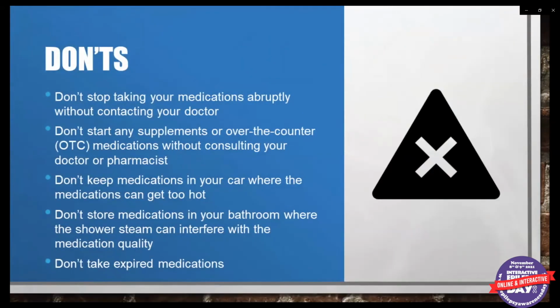Here is a list of don'ts for your medications. Don't stop taking your medications abruptly without contacting your doctor, as it may have serious consequences. If you have concerns about your medications, please talk to a healthcare professional so that they can address it appropriately. They will work with you to achieve the best outcome. Many ASMs need careful and gradual tapering of the dose to safely discontinue, so it's important that you get your doctor involved. Secondly, many supplements and over-the-counter medications can interact with your ASMs. Contact your doctor or pharmacist before starting any new medications, supplements, or over-the-counter drugs.